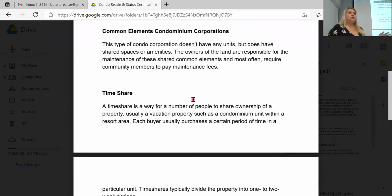Okay, so condo is, this is my space here. This is my box, right? I live in this square, and I own this, right? But I'm going to use the pool and the gym, so I'm going to pay $1 per month towards maintaining that. That's a standard condo corporation, okay?